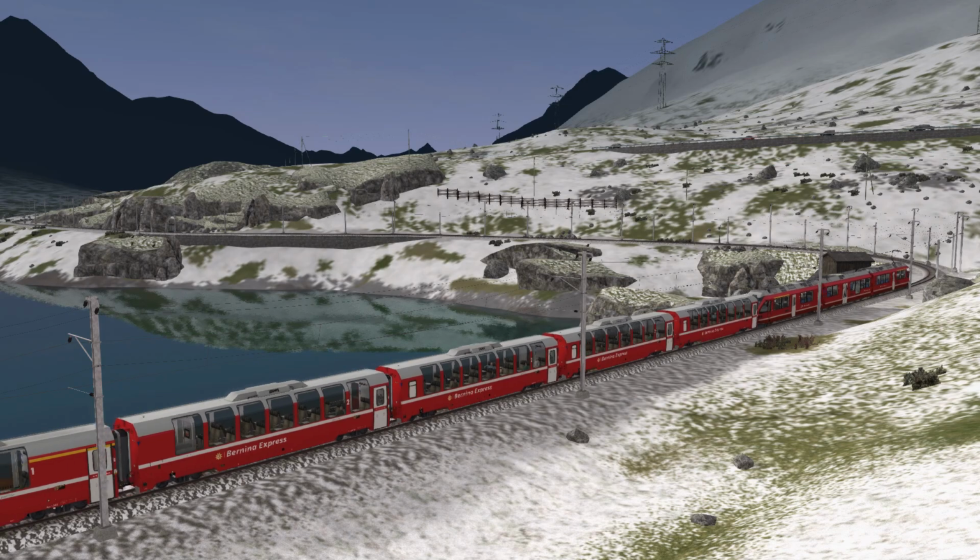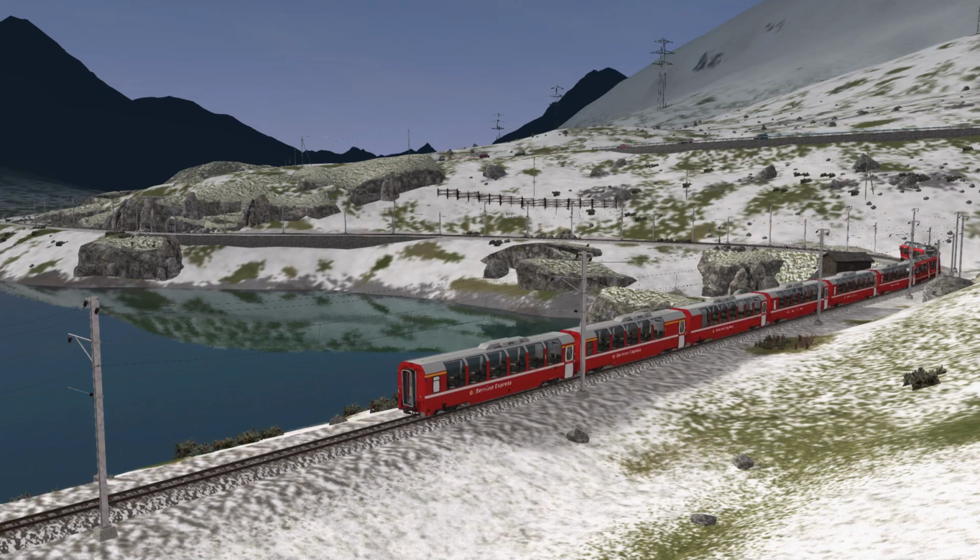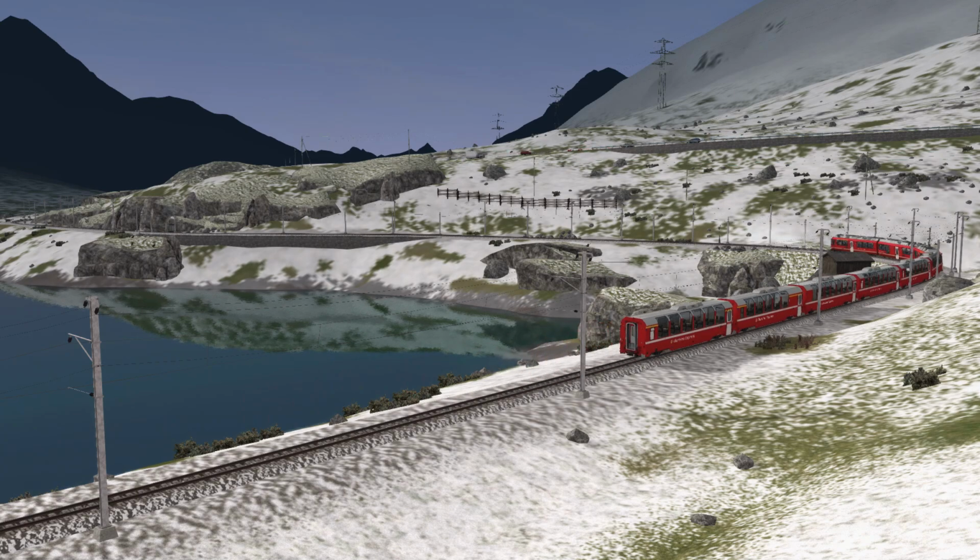And as for the Bernina line, that atrocious waste of the developer's time, money and minimal effort is not worth my time, so I'll move on to something else.